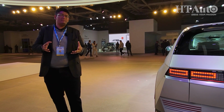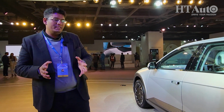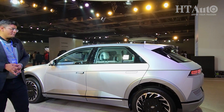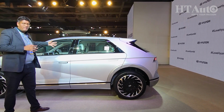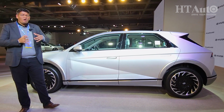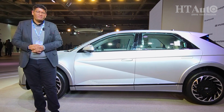Now the car globally is about 2 years old. It's now coming to India. It's on sale now. Bookings started somewhere in December for 1 lakh rupees, and you can actually bring one home very, very soon. So yes, deliveries will begin in a few days from now. And well, this is by and large what the Ioniq 5 looks like. Now let's quickly take you inside and let's talk about the features, all the new tech wizardry that the car has to offer, and of course, how comfortable it really is.